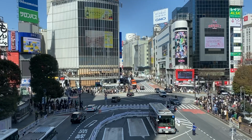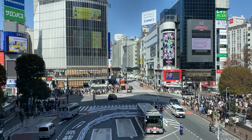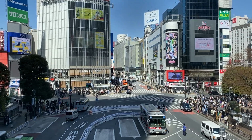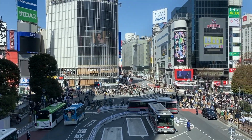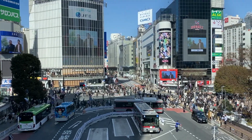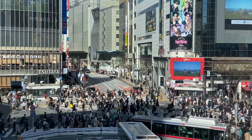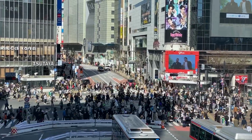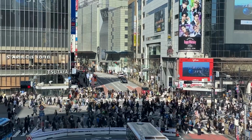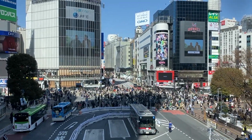But then we are also going to check out, if you remember earlier in the video that I said, Odaiba. So Odaiba is a whole different neighborhood in Tokyo, and we have to go back to Shibuya. So we're at Shibuya to catch the metro to go to Odaiba. And Odaiba is, I would say, a very futuristic neighborhood. And I'm going to show you why I think that.